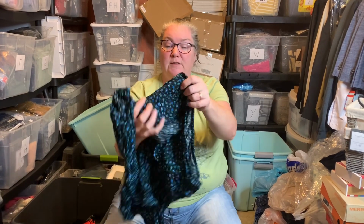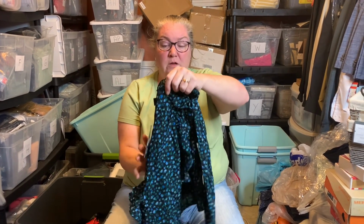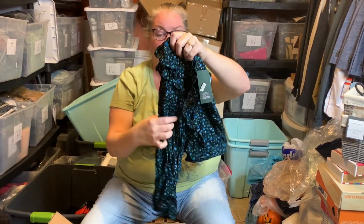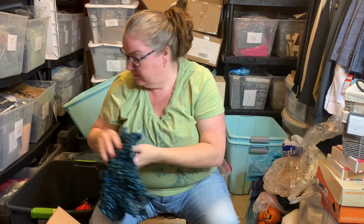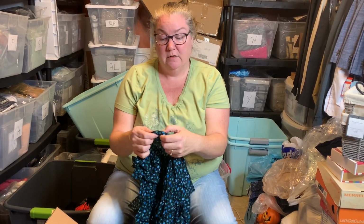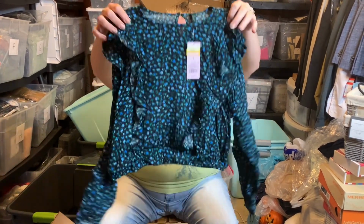You didn't know you were going to be looking at all blue flowered shirts, did you? And so this is a small. So this is really cool actually that I've got the same top and all these different sizes. Because, again, one listing, multiple quantity, multiple sizing. That's especially easy and great for Poshmark. So another small.